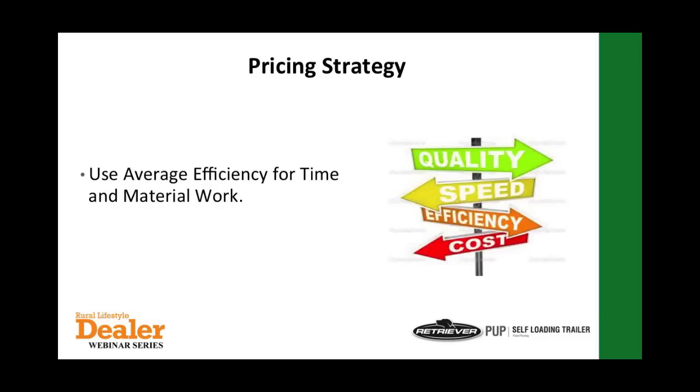So when you have to do time and material work, I would use a technician's average efficiency as a part of the billing equation. As an example, if I have a technician that's 110% efficient and we put him on a time and material job, and let's say that job ends up taking him 6 hours to do, okay? I would add another 10% to that. So I'd make it 6 hours and 30 minutes, or I'd probably make it 7 hours if it were me. I would build that time up because if I'd had that technician on a flat rate job, he would have produced for me at 110 or 120%.